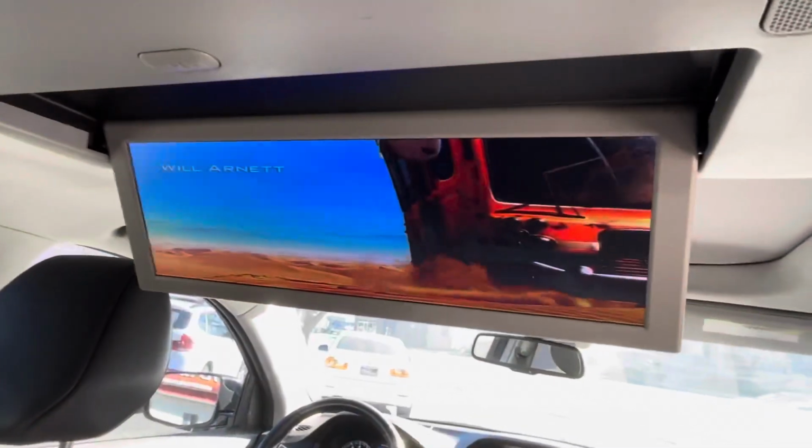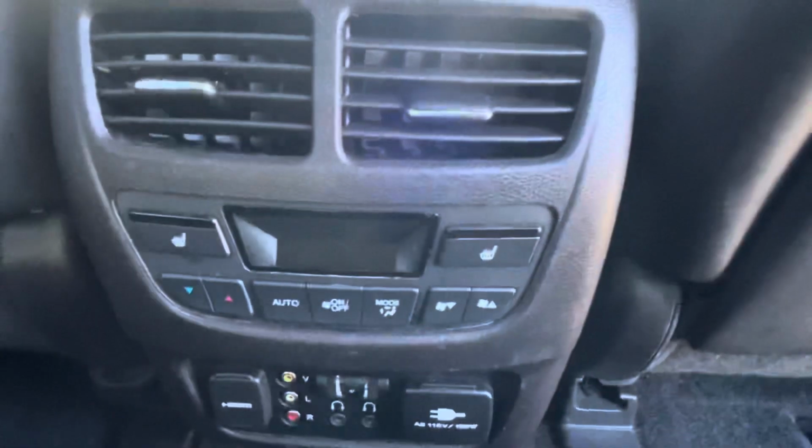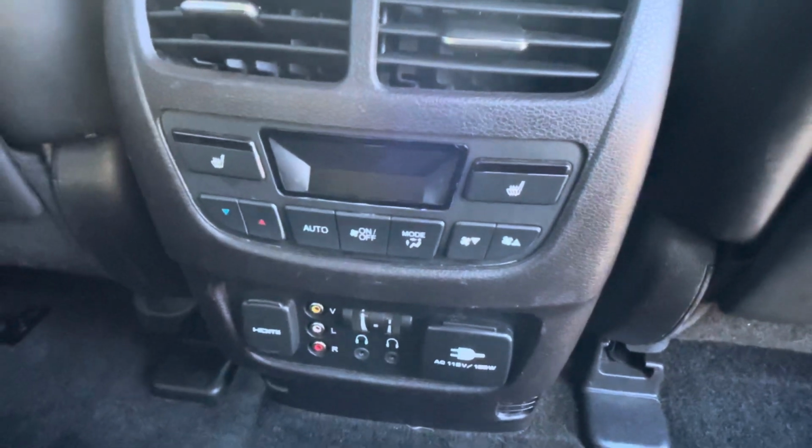You have a working DVD player, nice large screen. There are the controls for the back passengers. And then the side passengers on the middle row have heated seats. There's their climate controls, auxiliary and headphone ports.